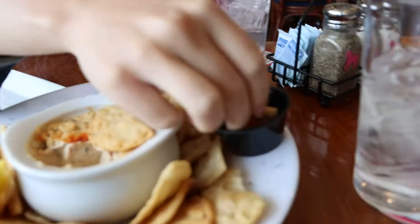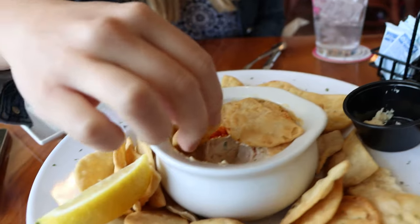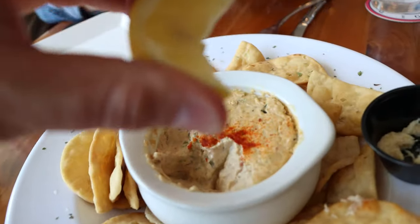Oh, you can see the steam coming up. That is delicious. It's very creamy, smoky. There's some horseradish here. Put it on the side. Doesn't overpower everything. This gives it a little kick. Very good.